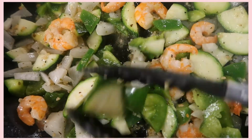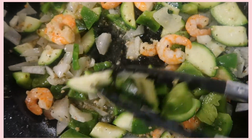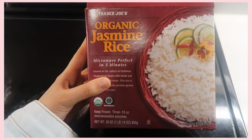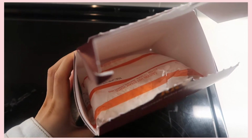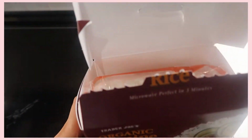I just added a generous amount of garlic. Now I'm gonna let this cook for a couple minutes, but I'm not gonna cook it too long because I do like my veggies to have a little more crunch. While that's cooking, I'm gonna make some of this rice to go with it. Just some jasmine rice, and you just pop one of these packets in there for 3 minutes. I'm just gonna be using half of the packet because it's 2 servings.